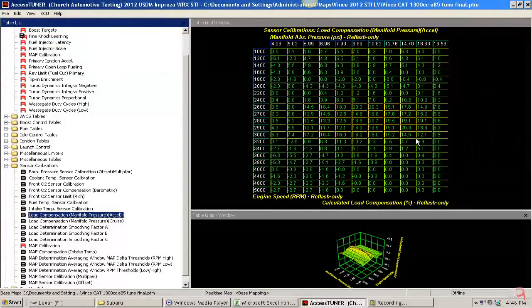You may also have to go in and look at your fuel pump duty cycle tables to make sure the fuel pump is turning on soon enough. If you have big injectors, make sure it's ramping up the pressure. But the place you're going to start first is your load compensation by manifold pressure tables, both acceleration and cruise. That's it for today.